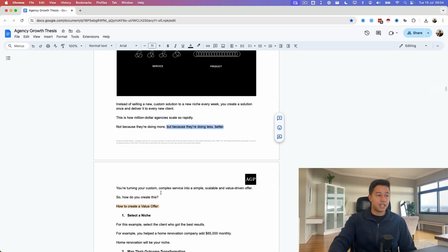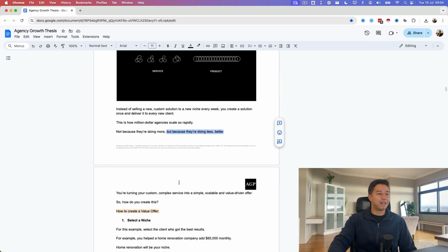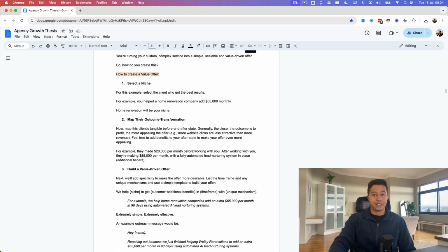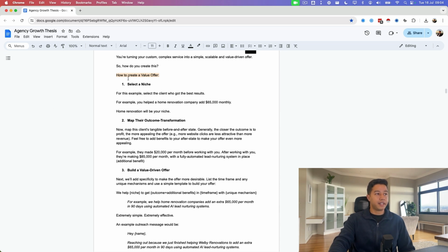So how do you create this? Not only am I going to explain that you need to do this, I'm also just going to walk you through how you can do it, right? Genuinely, you're getting this for free, but please take this seriously. Like, people have paid us $24,000 for this information, right? Up front. So take this seriously, do the exercises. I promise you it will change your agency.